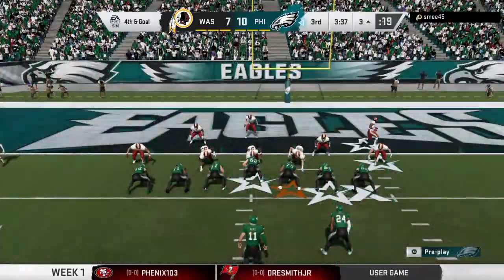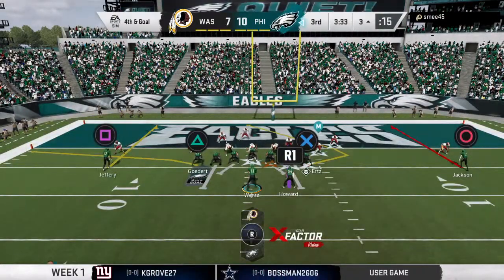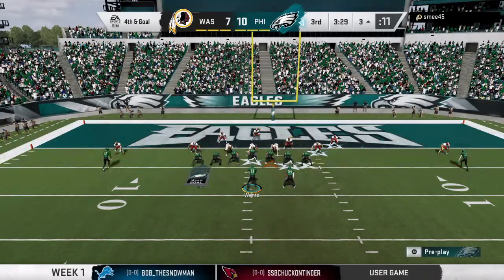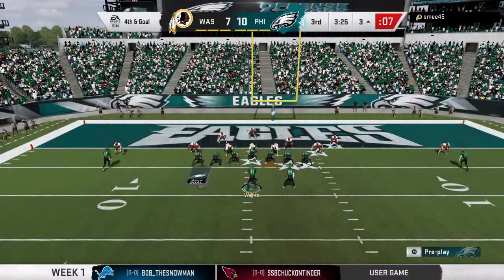And no hesitation about this decision here. Confidently, they're going to go for this. 4th and goal from the 3. 56. Mike's 56.